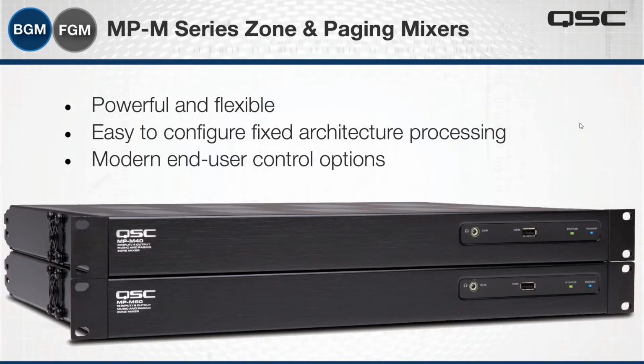I've been with QSC for 12 years. My role at QSC has been one of a product manager. A product manager works directly with the engineering staff, developing products, but also ensuring that I take input from the marketplace. One of the things that I like about QSC, and I've worked at other companies, is the fact that we do take a lot of input from the marketplace.